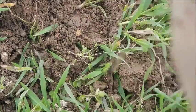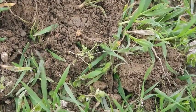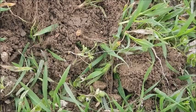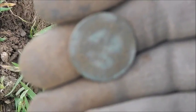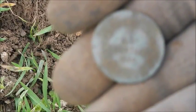Look at that! Great score! A one kreutzer, can't see a date on it, wait a minute. I can't see a date on it, it's probably 1800. Can you see that? No, it's a bit, I've zoomed in, I don't know how clear that is. There's zoomed out a bit. Nice little score, beautiful colour on it, look at the patina on that, gorgeous.